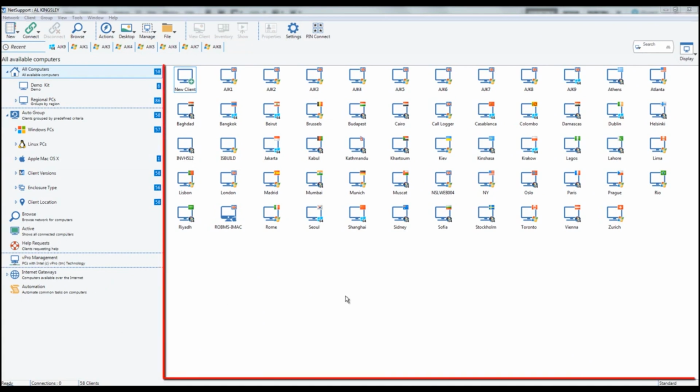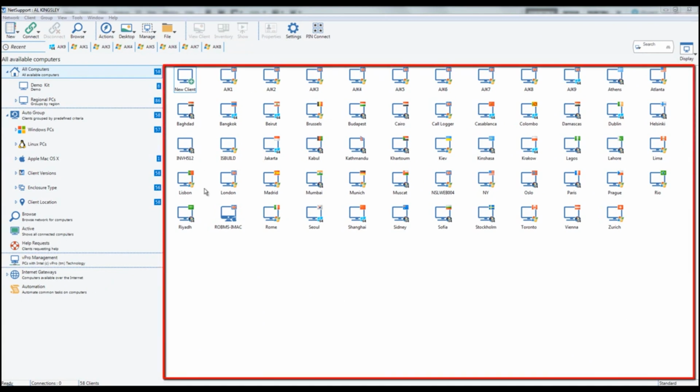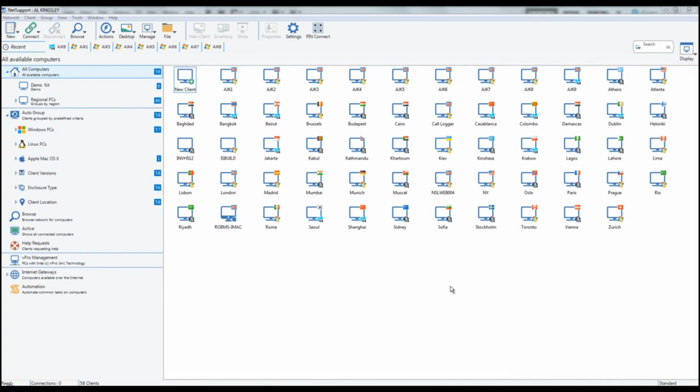And on the right hand side we have our icon view of all computers that have been discovered or grouped within the company hierarchy. We're going to take a few moments just to work our way through some of the key navigation areas and then use an example to highlight some of the high-level features available within NetSupport. So let's have a look at the main hierarchical view and see how we can group, analyze, and most importantly of all, locate computers across our enterprise.